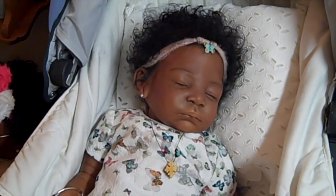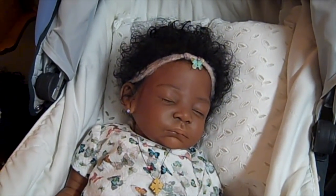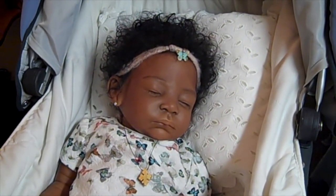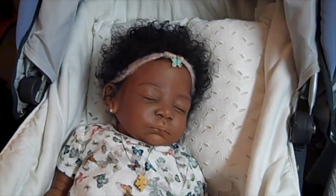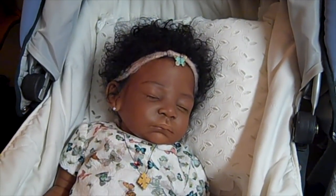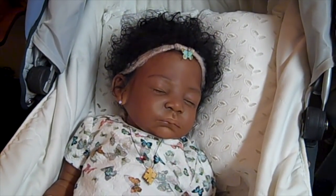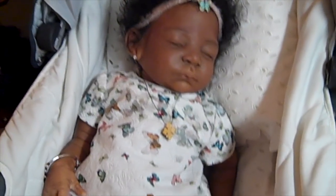I took several little snippets at the doll show on Sunday, so what I'm going to do now is describe what Zolani is wearing and do a little weekend update, and then I'm going to try to merge all my little clips after this, and then I'm going to make a little follow-up video showing everything that I got this weekend, and then I will put that on the end. So, let me describe Zolani.